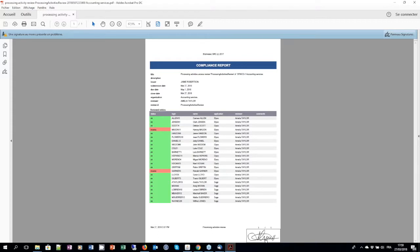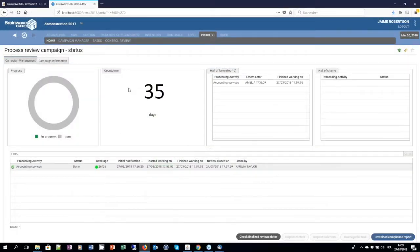So this compliance report is also dated and signed by a third party, so you can activate this feature. And once it's done, you can then configure remediation campaigns to automatically create all the tickets in ServiceNow in order to remediate and to apply the modifications that have been asked by the processing activity owner.